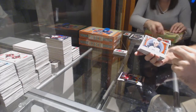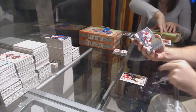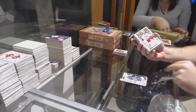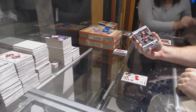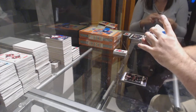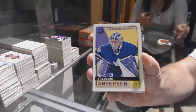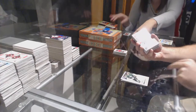Marquee rookie of Roslovich for the Winnipeg Jets. Rookie of Anderson for the Flames. Rainbow of Nordstrom for the Canes. Schwartz for the Blues. Playing card. Carlson for the Jackets. Marquee rookie. Borowicki leaders for the Sens. Frederick Anderson, blank back for the Maple Leafs. Remy Ellie for the Dallas Stars, marquee rookie.